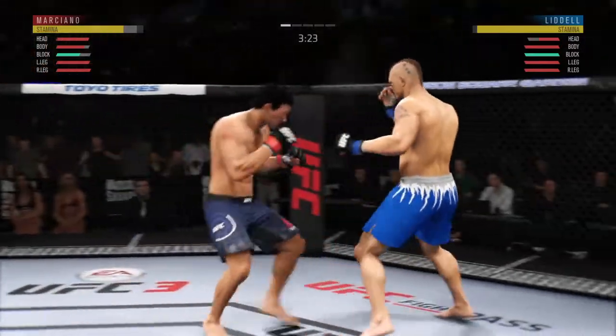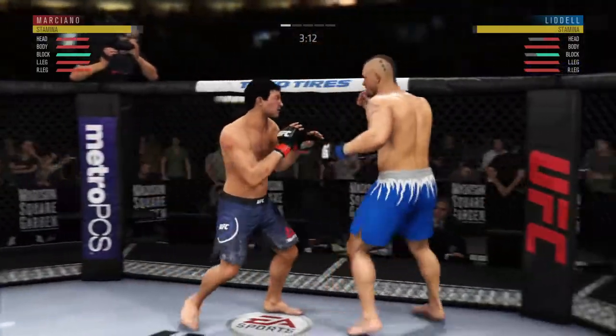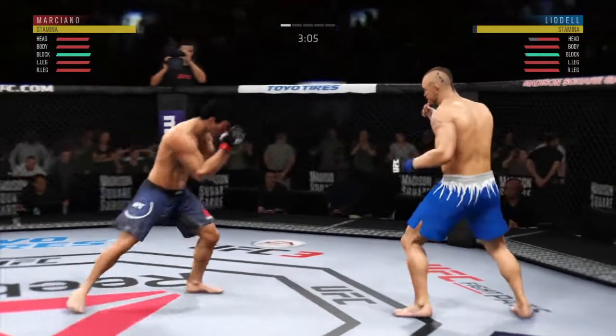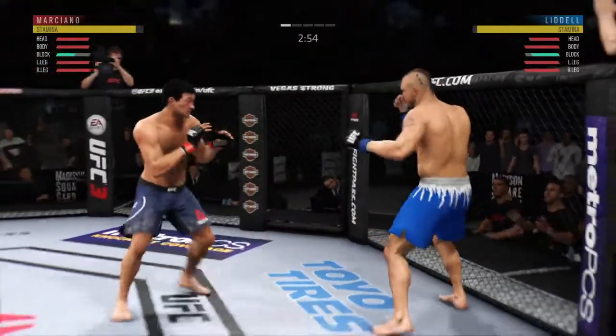Well, Joe, I know he respects the power coming back, but it looked like he moved right into that kick to the body, and his opponent landed it flush. So let's see if he changes up his footwork a little bit and tries to avoid further damage to the midsection moving forward. Connects with the punch there.